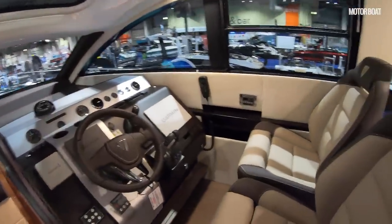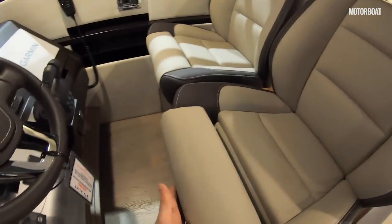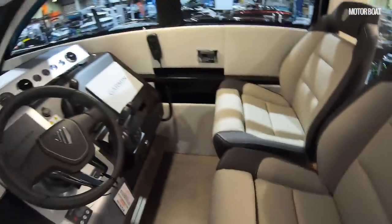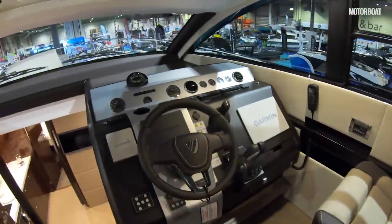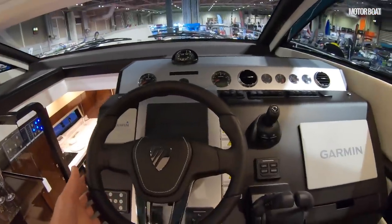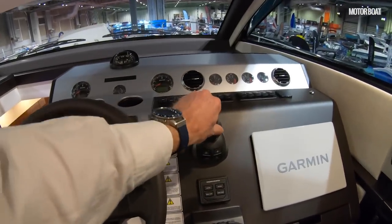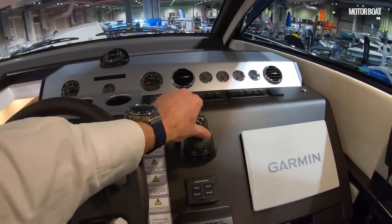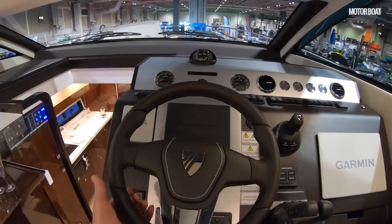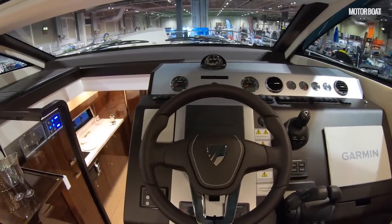And then the helm itself, two nice seats, with this little extendable bolster here, make it a bit more comfortable, and they do slide backwards and forwards. And then the helm area itself, again, opening window, really classy setup. You've got your Garmin plotter here, throttles, because you've got IPS drives, you've got the full joystick control, so you can swivel it, move it forwards, backwards, and then lovely feeling, little small diameter, really sporty leather steering wheel.